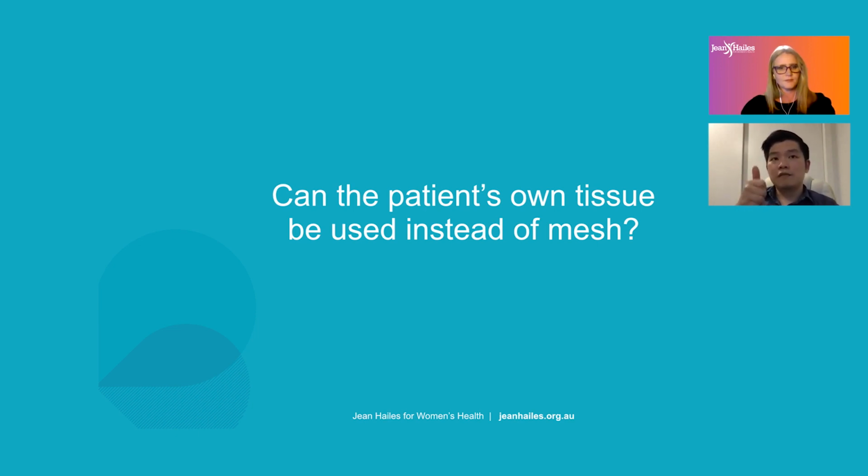So native tissue repair. Native tissue means using their own tissues to fix that. So generally for patients who have primary prolapse surgery, I tend to use their own tissues and just sutures.